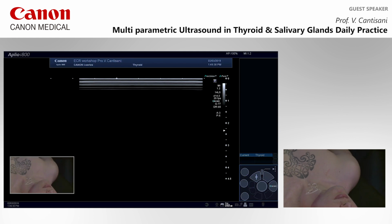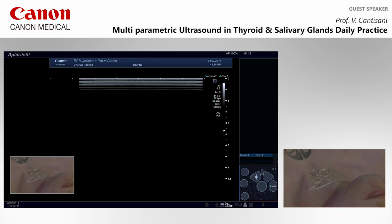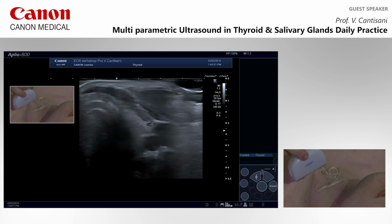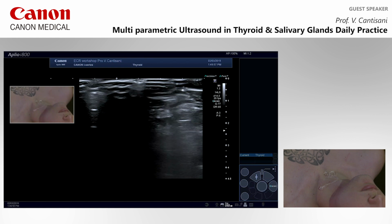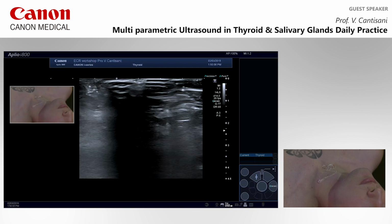You can use this one. Which one do you prefer? Okay, we can start with this one. This one is the larger, not higher frequency, but can help you to find what is important. Secondly, gel. You have to cover the probe. Some of the experts still consider that we need, especially for salivary glands, a fat pad, to have a barrier between our probe, our hand, and the lesion.